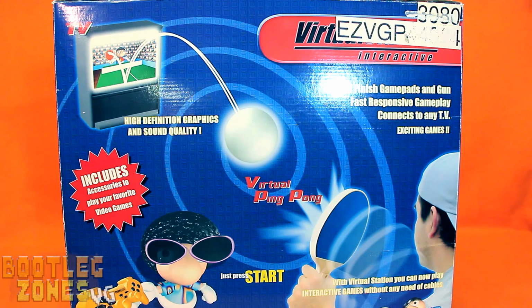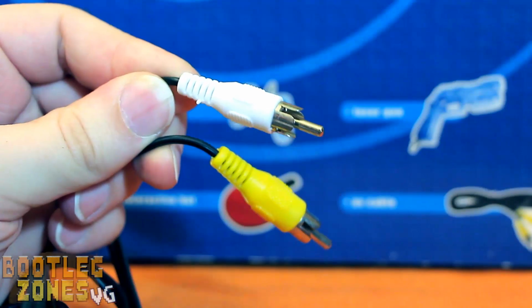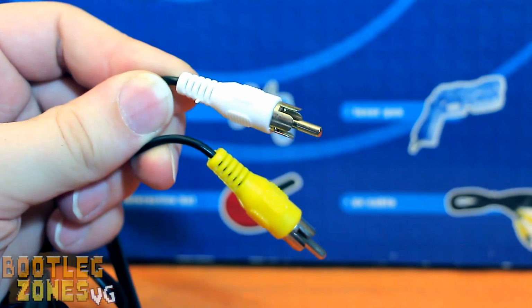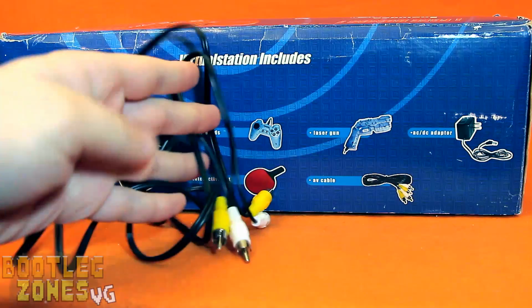Wow, I wonder if this really shoots ping pong balls out of the TV at me. I sure hope not, because that'd be annoying. High definition graphics and sound quality. Wow, high definition mono sound. Woohoo! But at least they weren't lying about the high definition 8-bit graphics, because you always get high def from a composite cable.